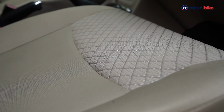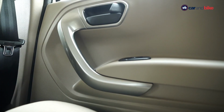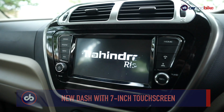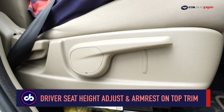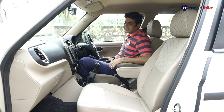Inside you get a new fabric on the seats while the dashboard design now looks more contemporary. Overall, the idea is to give a more premium looking interior than what is offered with the Bolero or what came in the TUV300. So I can adjust the height of the driver's seat and also have the comfort of an armrest, but only on this top N10 trim.